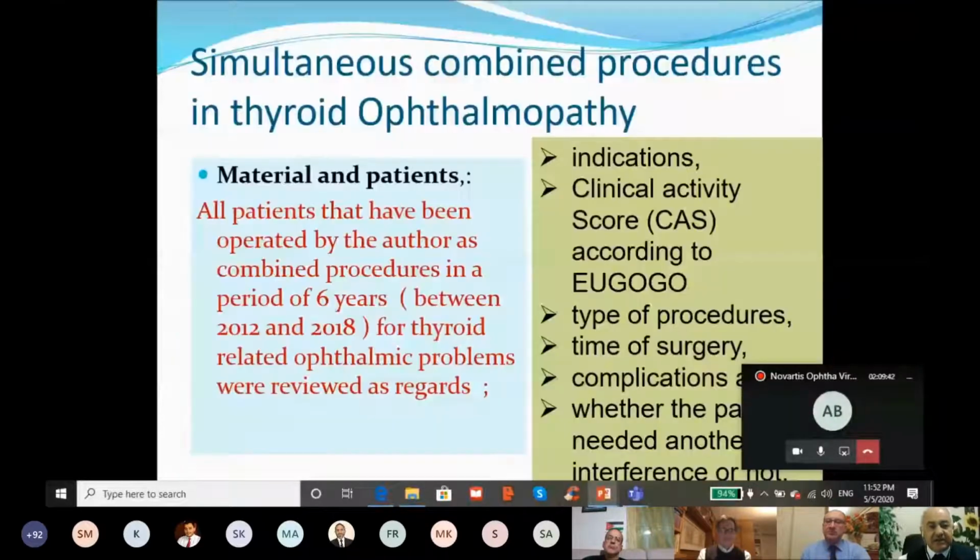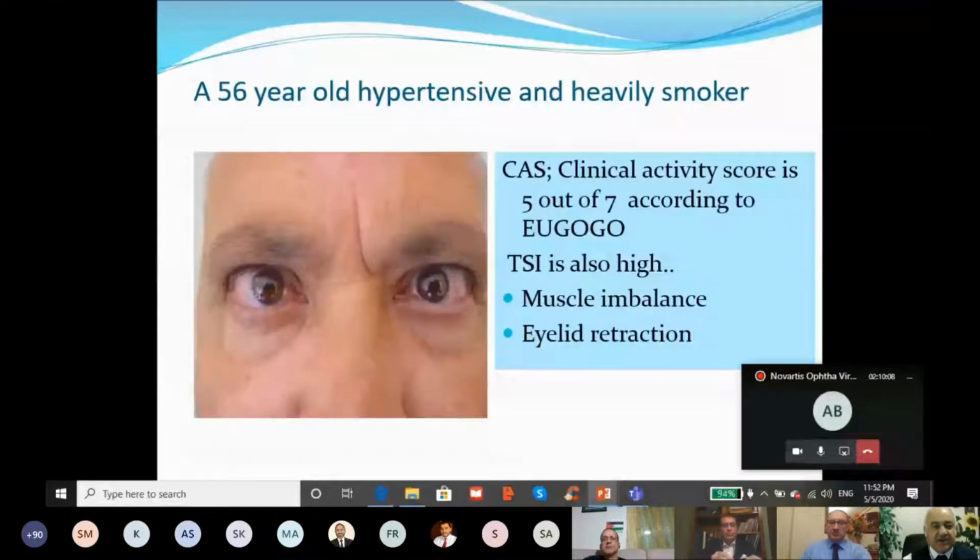Now, simultaneous combined procedure in thyroid ophthalmopathy. I have reviewed a few patients I got over a 6-year period, and as regards the indication, clinical activity, look at the scores, CAS according to EUGOGO, and the type of procedure, time of surgery, complications, and the need for second intervention. I give you a few examples of these.